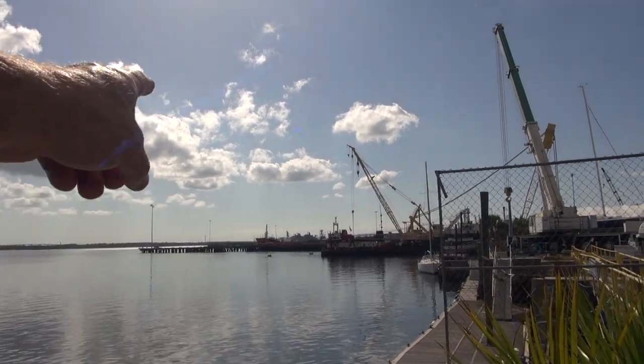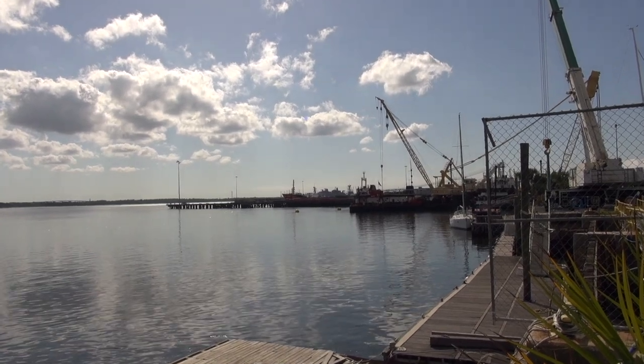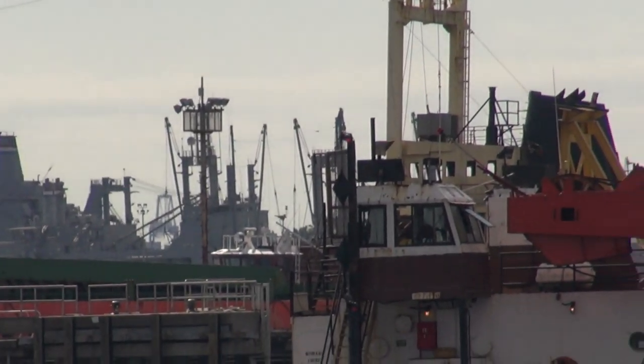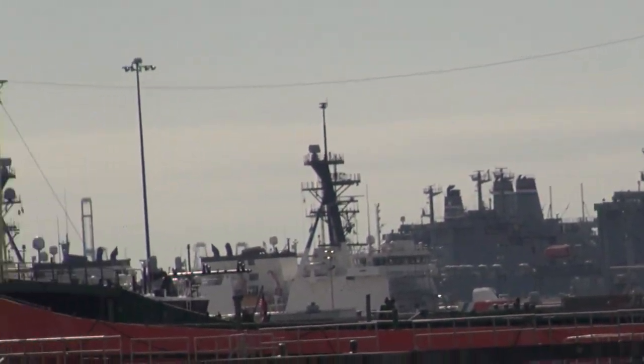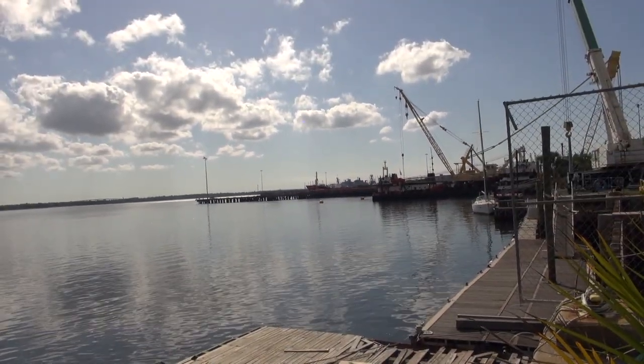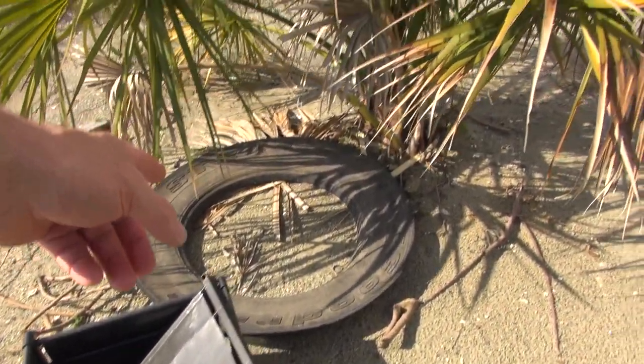There's some military ships over there. See them? I think they're military. They look like they are. Such odd things washing up. This is some kind of a little cabinet and a piece of a tire.